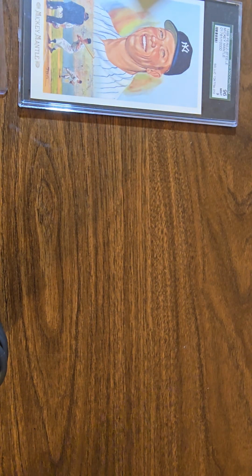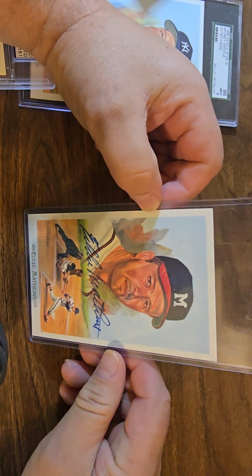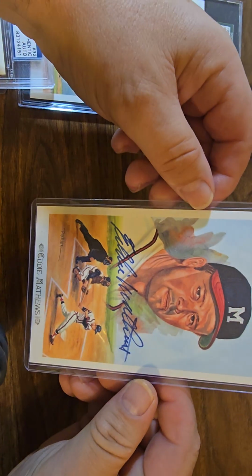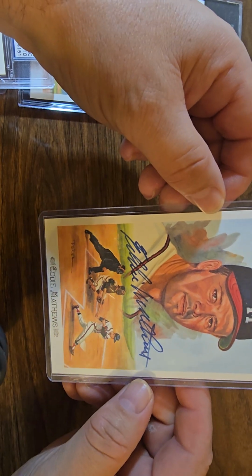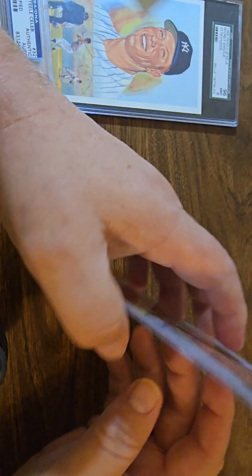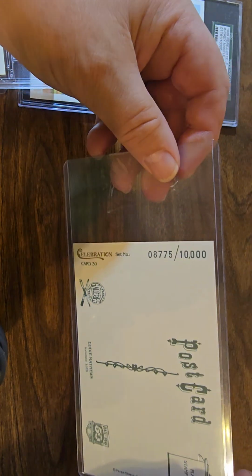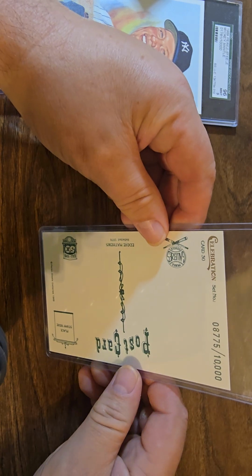And of course, I have an Eddie Matthews autographed one here. Really like this piece a lot. Love the image with Eddie down there finishing off a great swing. And with the umpire and the catcher, it's just so cool. And this is numbered 8775 out of 10,000.